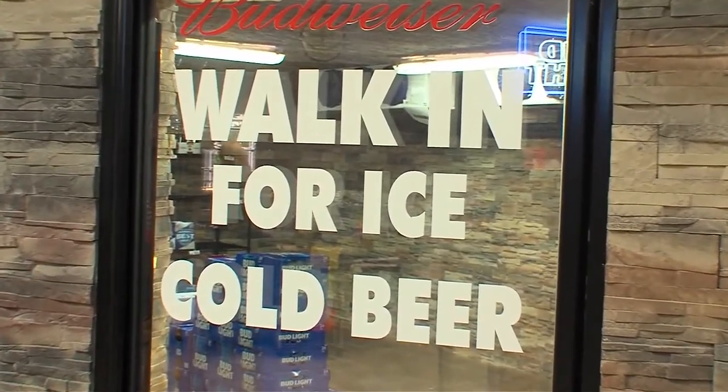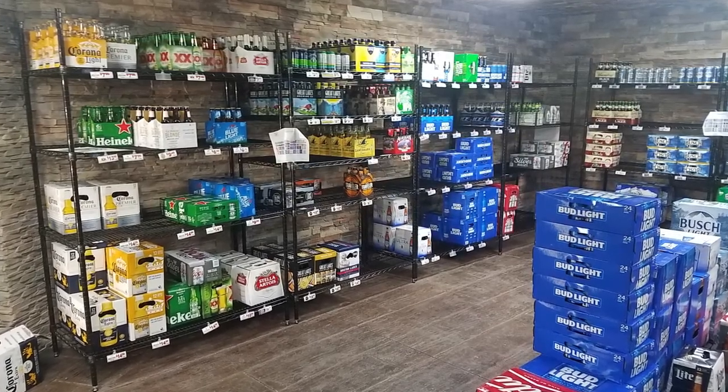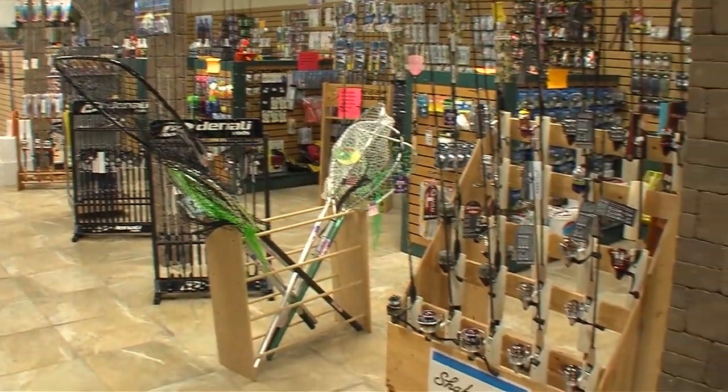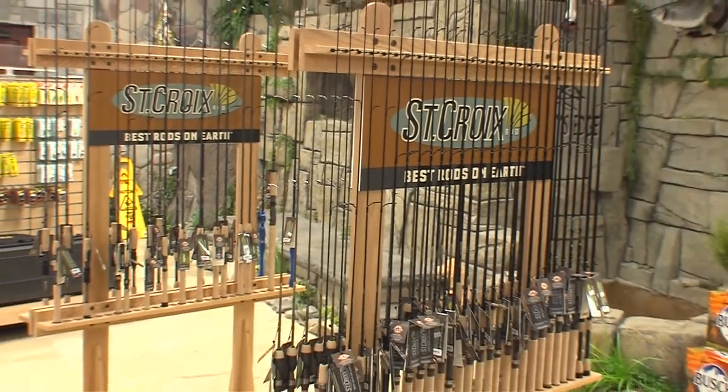Well, what we're trying to do is just more than your bait and tackle experience. Number one, we have what we consider the coolest beer cave in the area. We build it all out of rock. So we have many varieties of the beer and the wine, but also in the tackle. And of course, the tackle is the most important. And we have St. Croix rods, RS nets. These are upper end quality products.